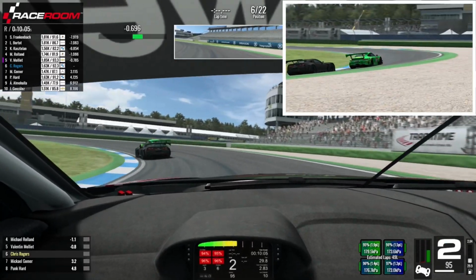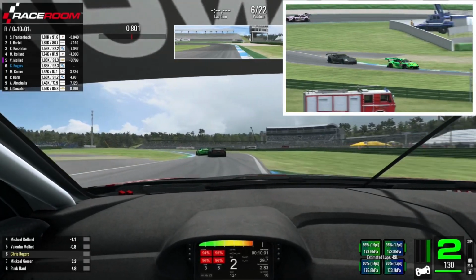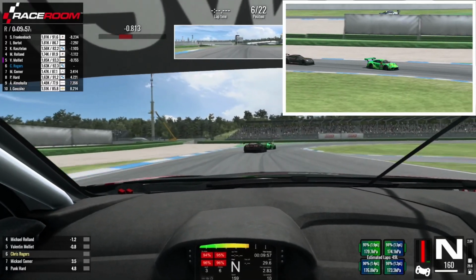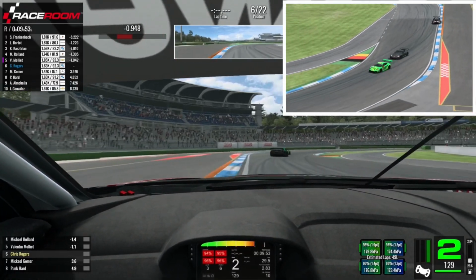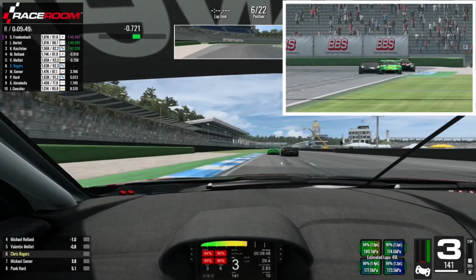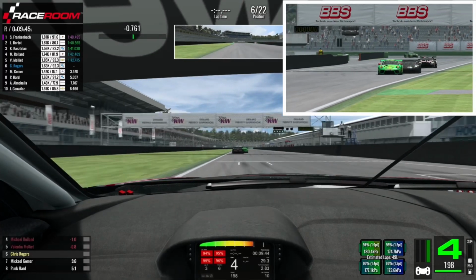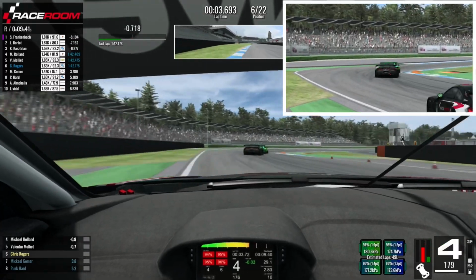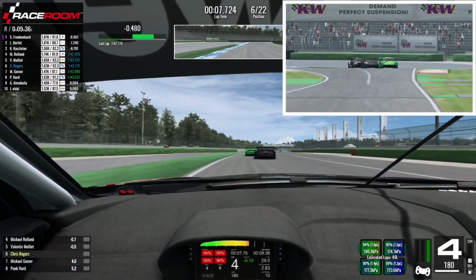Is he going to try and make a move up the inside through the stadium section? No, he's just not got the drive to get alongside here, and it's so tight and twisty. I suspect instead that he's going to be sizing Roland up to try and make the same move into T1 again. He's got to rely on getting a great drive out of this final turn. It looks like he has. He's in Roland's draft, but he needs to be alongside him if he's going to make the pass. So I think he's going to have to sit back and try it again in the next corner instead.